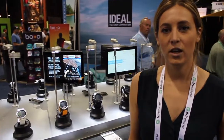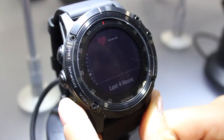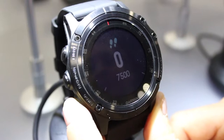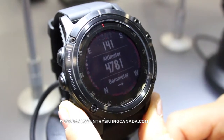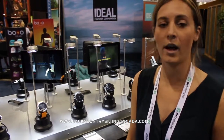With the music, you can have up to 500 songs connect with Bluetooth headphones, so you can leave your phone at home. So like I said, it comes in three different sizes, the S being the smallest, the 5 being the middle size, and the X being the largest. The 5X Plus also adds a pulse ox acclimation sensor, so it keeps track of your blood oxygen saturation, which is especially helpful when climbing, when you're at higher altitudes.